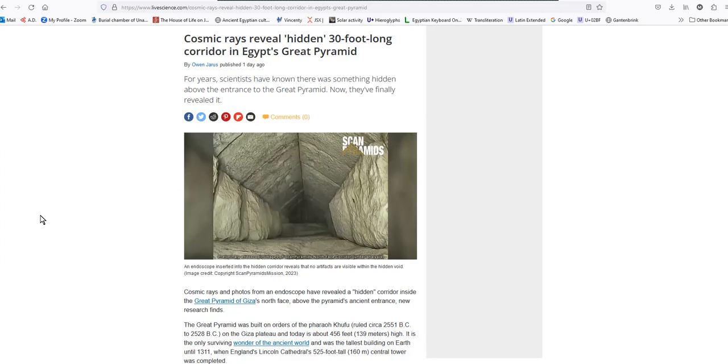I wanted to make a few comments, give a little bit of background context about the newly announced discovery regarding the small void behind the chevrons of the Great Pyramid. I think it's important to look a little bit beyond the headlines to understand the significance of this discovery, but also the significance of the announcement.